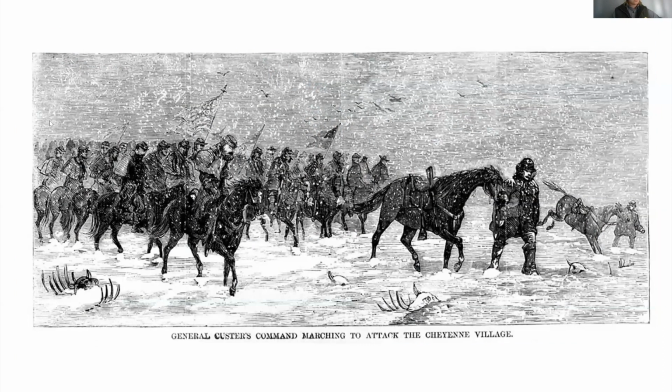Winter was a major part of the Battle of the Washita. When the 7th Cavalry was making its way towards the Washita River, they were traveling through blizzard conditions, about 1.5 feet of snow, 18 inches. That's a lot of snow. And so you can imagine walking through that on horseback with just a uniform. Oh man, that sounds cold to me.